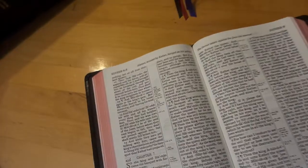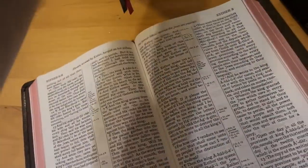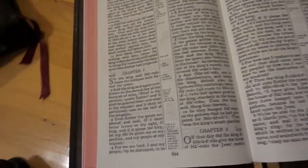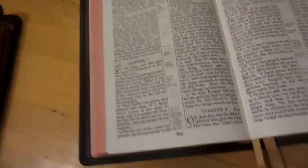But the Sovereign Allen is one of the best King James Bibles you can get. So, okay, that was the Sovereign. We'll show you the Thin Line Allen. So here we have the Thin Line.